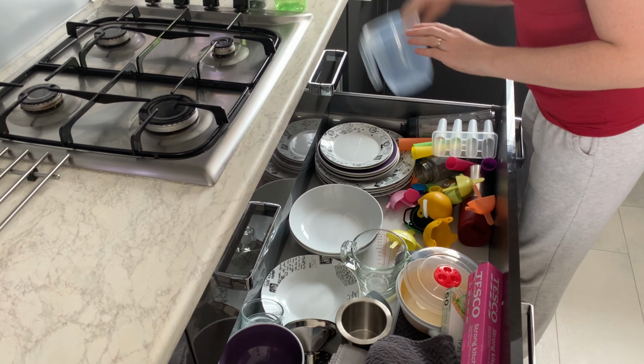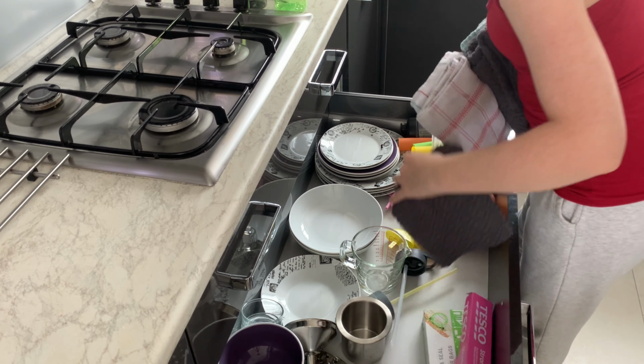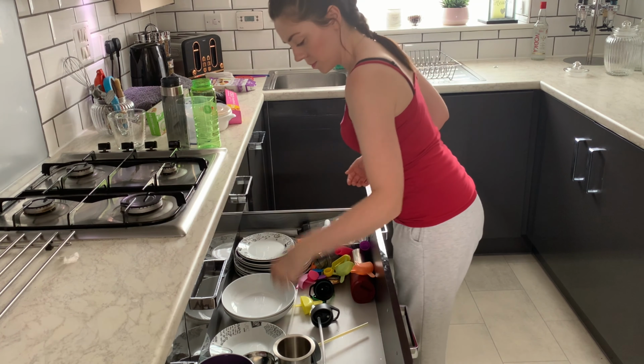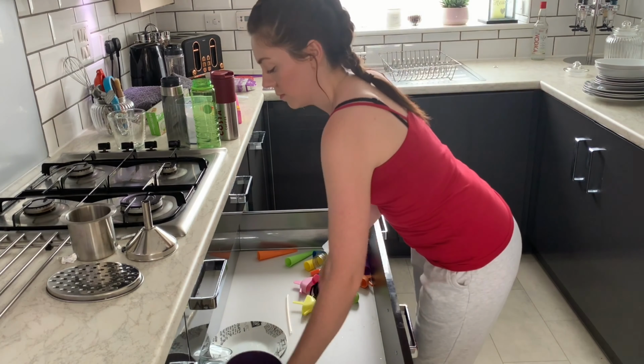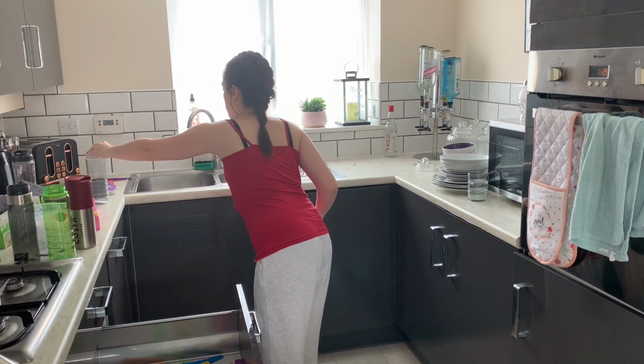So I think this drawer right here is my favourite to declutter because it just makes for the best before and after. It is such an extreme transformation and I can't wait to show you, and I can't believe I let it get this bad to begin with, but it just was such a weight lifted when I finally got everything decluttered.